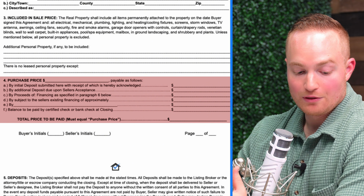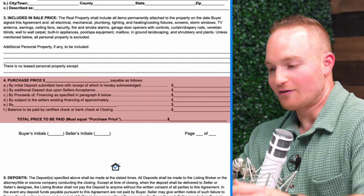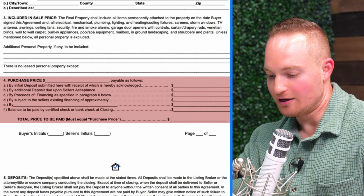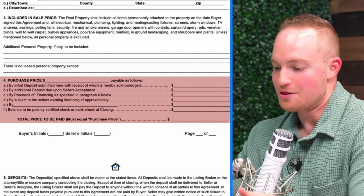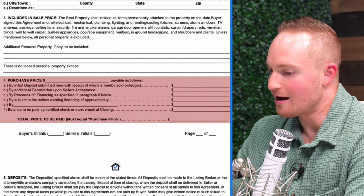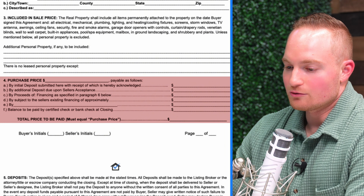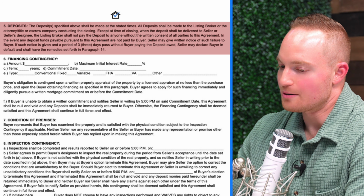So again, one of the benefits of working with investors is it is all cash. There's no financing in place because that can cause some complications. If the buyer doesn't get approved for that financing, then that could risk the deal. It could allow them to back out and not close.